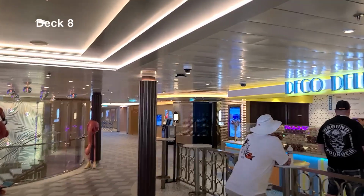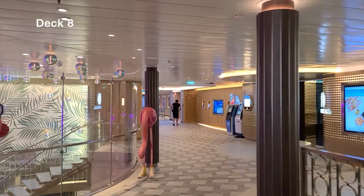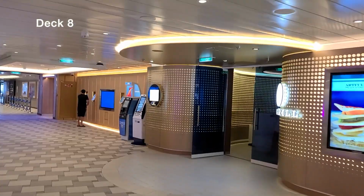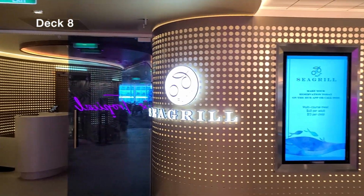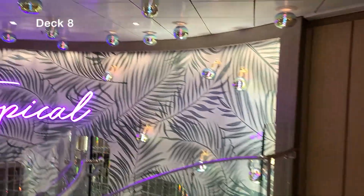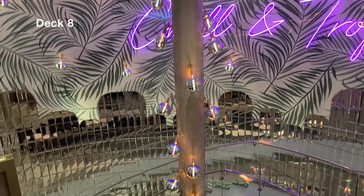The Deco Deli. I did not get the chance to eat here. They do have a variety of sandwiches. They have upward of 20 sandwiches. Coming over here to the right of the Flamingos, we have Rudy's Sea Grill, which ends the Miami Street Walk. Rudy's Sea Grill, I did not get the chance to eat in here, but however, I did check it out for a different video, and it was a pretty small venue, but I always hear great things about it. I will check it out next cruise.